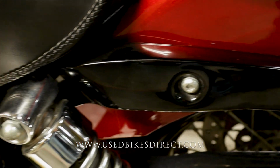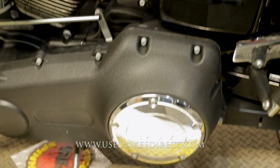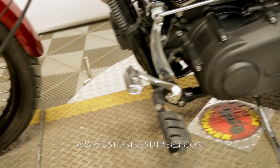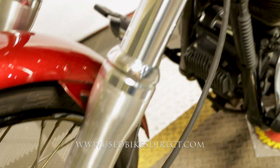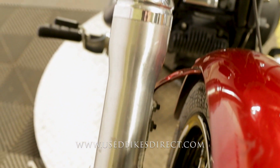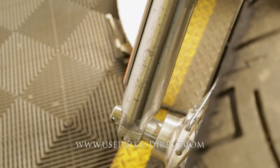Now, one thing we did notice whenever we were doing our inspection and service process on this bike worth mentioning is that the high beam does not properly function with the headlight bulb that's in there, so you only have the low beam. Also, the front rocker gasket is leaking, so you do have a slight oil leak.